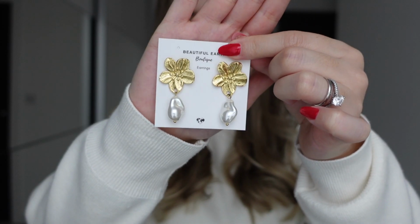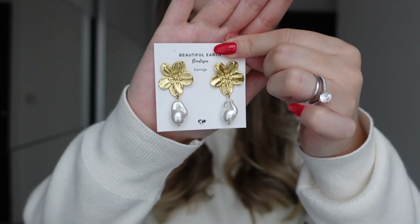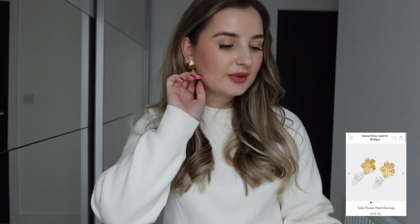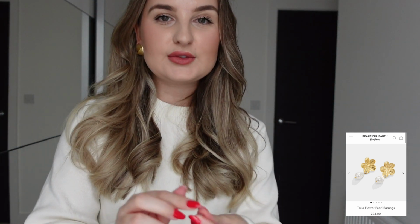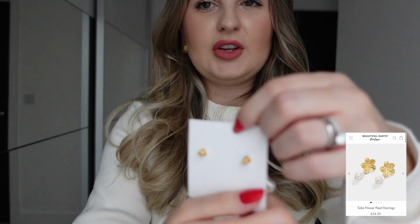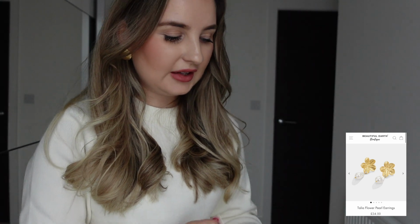Oh my gosh, look at these. These are so nice. These are their Talia flower pearl earrings. Love these. Let's get them on. Oh, now I have to give up on these, which I really like. Well, one thing I noticed with those ones is that you also get a pair of these jelly backs for the earrings. Usually they come with these. These are the ones they come with originally, but you also get the clear ones, which is quite nice. So these are the gorgeous Talia flower pearl earrings.